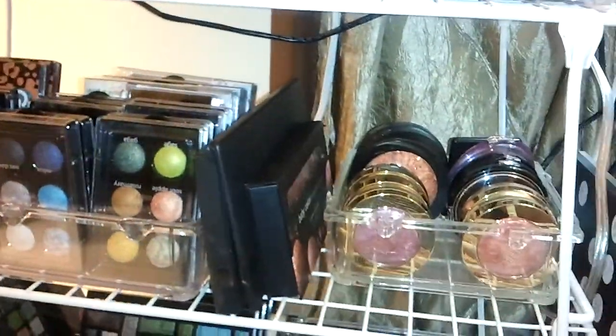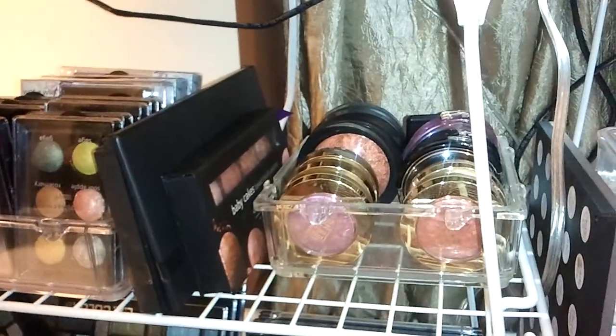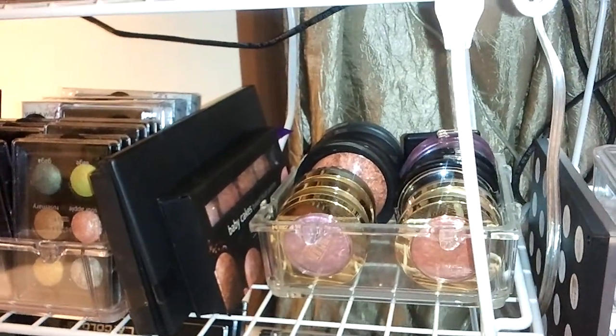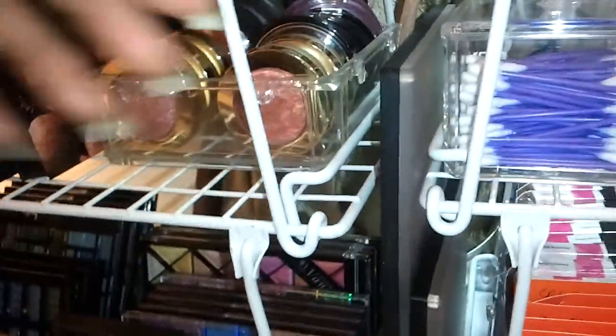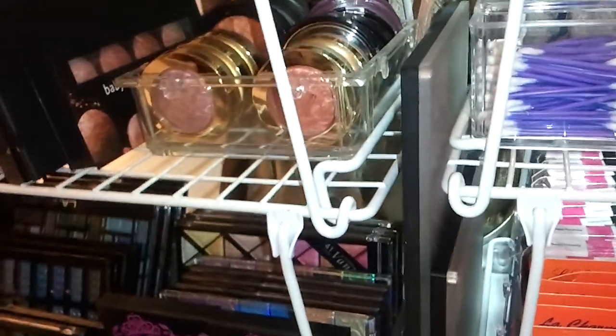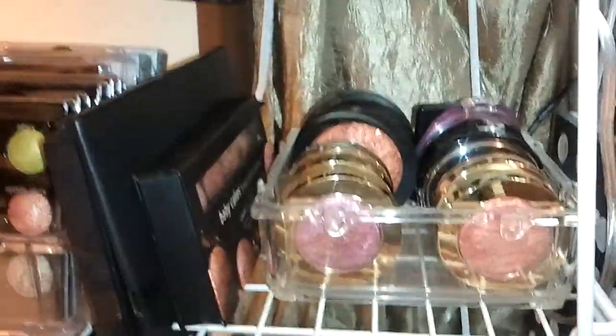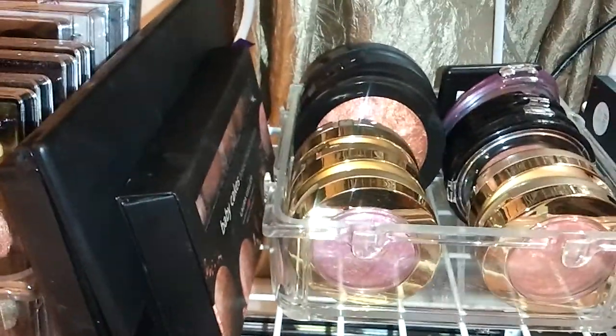I'm going to go ahead and start over here with the blushes, because last time when I did this video I actually forgot to mention it. And I'm actually going to slide over a little bit and give you a view of where I store my Inglot palettes. You guys see me use these in my tutorials. I love Inglot. Over here I have some bronzers.